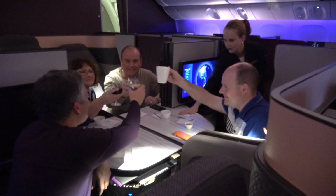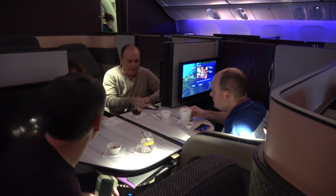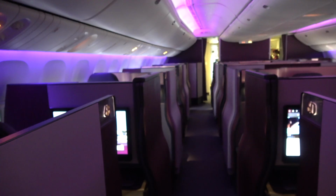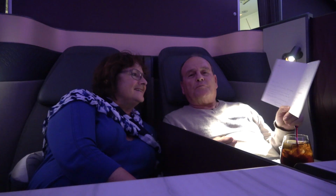We run a family travel business together and had just come out of a conference in London. These seats were therefore perfect for us to catch up and talk shop. If you're not traveling in a group of four, the dividers can be raised and these middle seats still have a great level of privacy. Obviously for couples, the best seats are those two in the middle, right next to each other.